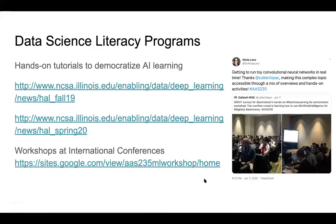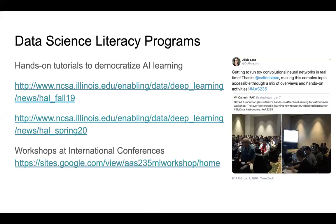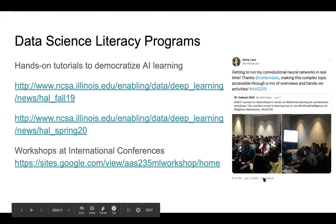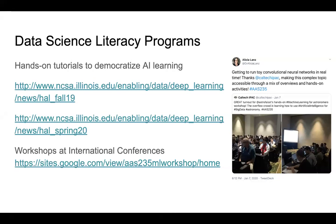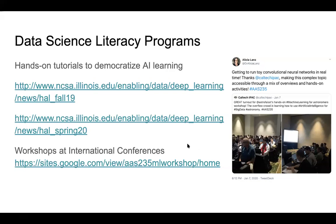And going beyond science, we are also interested in spreading the knowledge of how people can apply AI to address the computational signal processing challenges that they have. So locally at Illinois, we have been doing that, offering tutorials to students that are eager to get these skills. And also by offering tutorials in international conferences like the AAS meeting. Last year, by looking at the image we have there from Alicia Lanz, we had no idea how the community would respond to a tutorial of this nature. And so we were modest in our requests for space, but actually the room was overloaded and they had to provide an overflow room for people who were following the workshop.